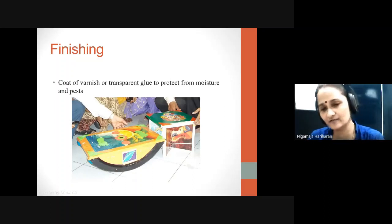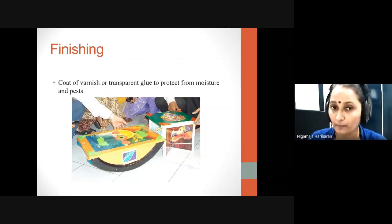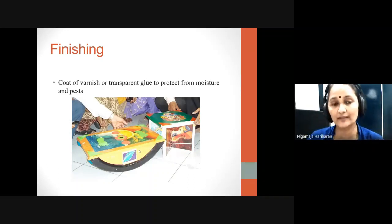Okay. Once everything is dried, you have completed the finishing. That is also dried because here again we are sticking. Then to complete the work, you can use varnish. So varnish is rather low cost, so you can paint it with varnish so that it can be protected from pests and dampness, right?